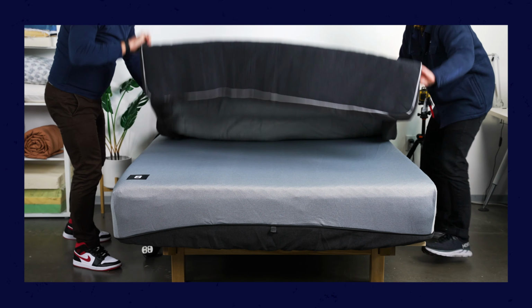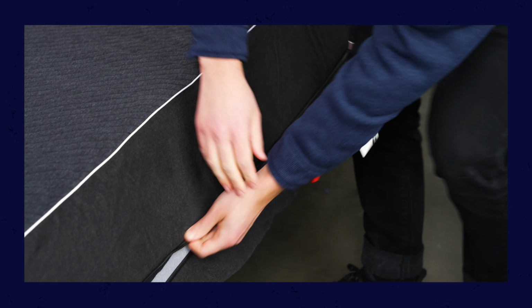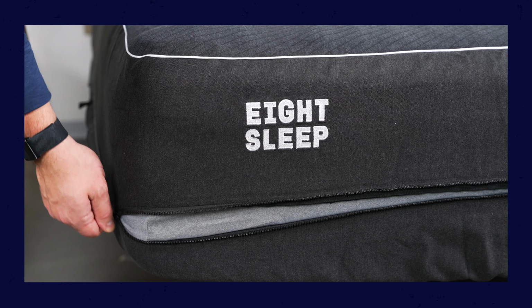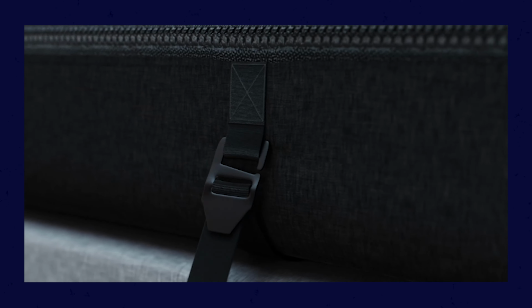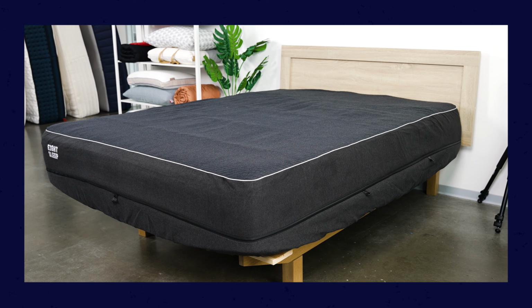Over that cover, you place another cover which zips into place. This top layer should also have a really snug fit, and the zipper around the perimeter helps with that, as do straps that are included. You can tighten the cover on the sides and at the top and the bottom using these straps. The snugger the fit, the better performance you're gonna get out of the cover. This does feel like a 2-person job, so just ask a friend or a partner to help you out.